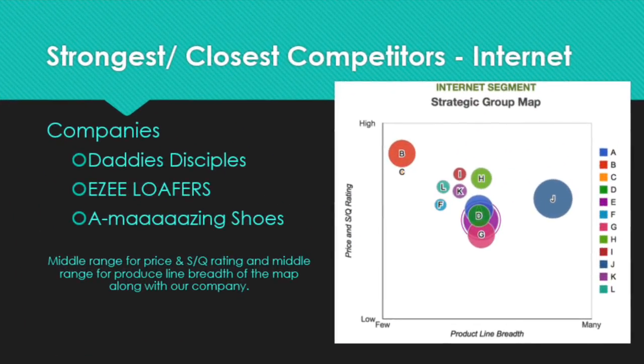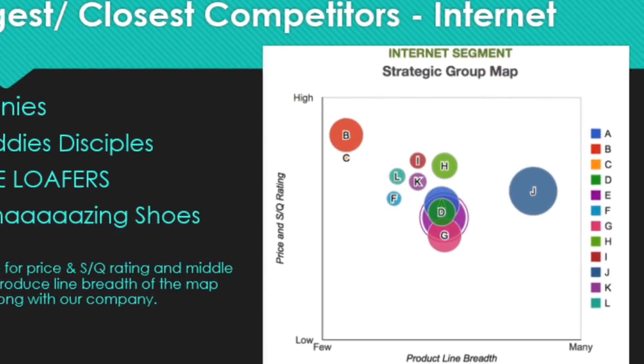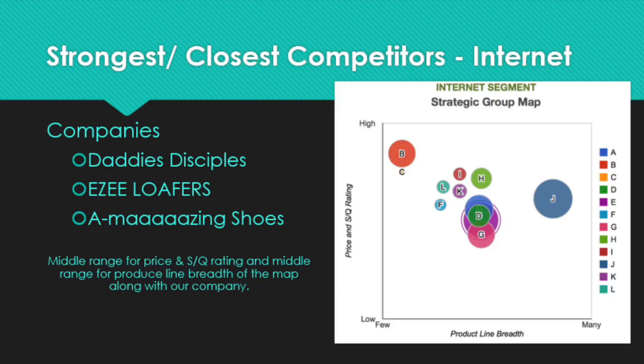I will now be discussing the company's major competitors. These include company D, E, and A. You can see in the map on the right-hand side that our company is pretty clustered with similarities with our competitors in our internet segment. All 3 of our rivals and our company offer athletic shoes with similar SQ ratings, price, and product line. We are middle range for price, SQ rating, and a number of models offered.